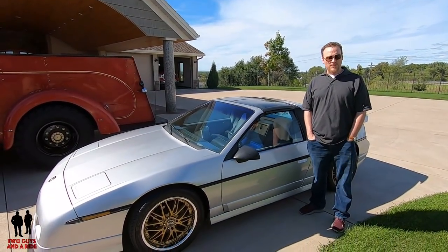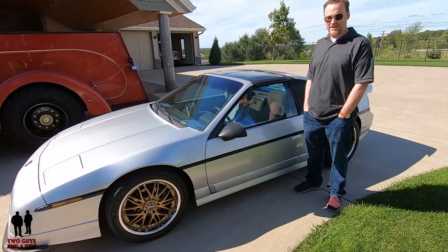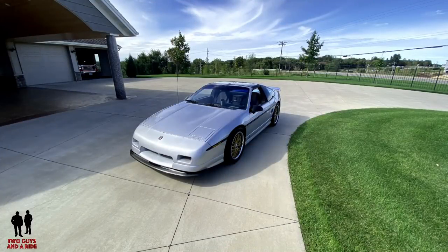I've been running the club for quite a while. I've been involved in the club since I was a kid. First car I got was an 84 SE back in 1995. And then I got an 87 GT after that, which I still have and is my project.